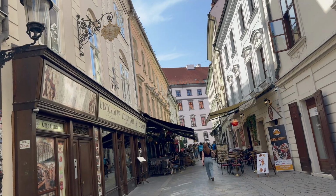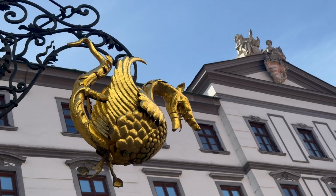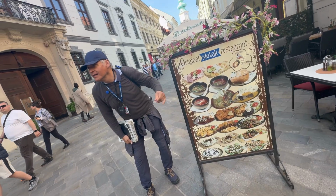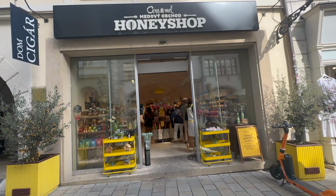It was sunny. We enjoyed a walk through the famous restaurant street where you can see all of the different dishes that are popular in Bratislava. They really love patios here. Our guide actually went up to one of the boards and explained some of the most famous signature dishes.